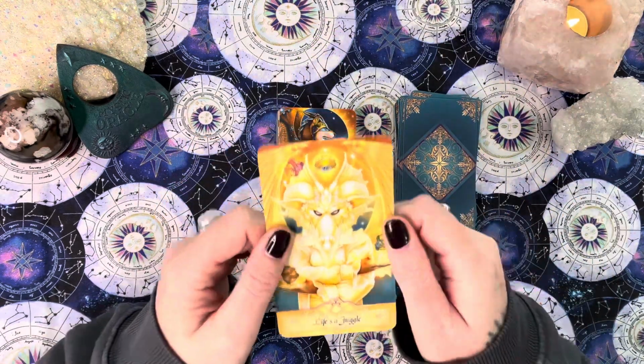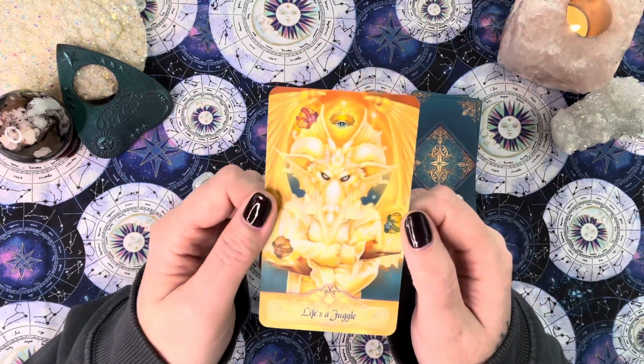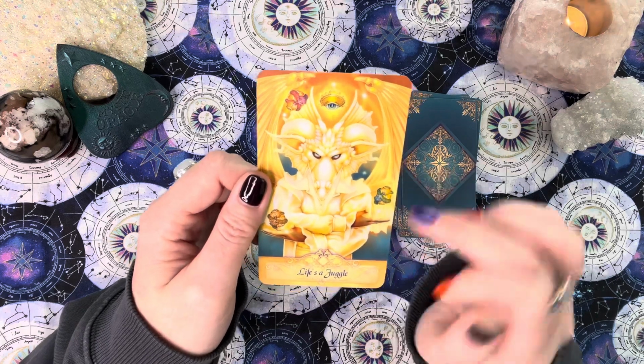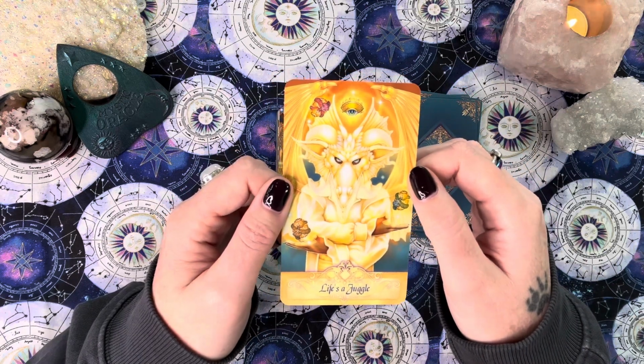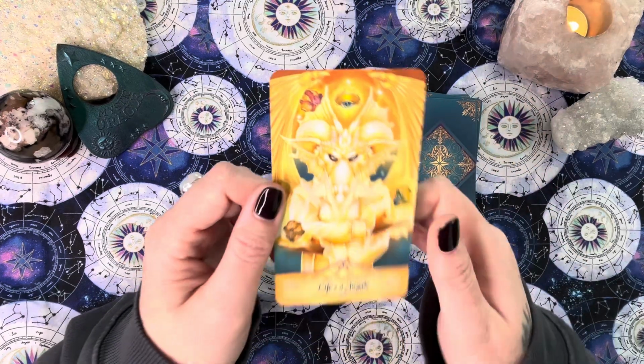Life's a juggle. Yeah, that's true. We all have to juggle life and all the various responsibilities we have. I like that there's little tiny serpent-like dragons wrapped around these eggs that the main dragon in the middle is shuffling and juggling. And also that eye drew me quite a lot at the top.